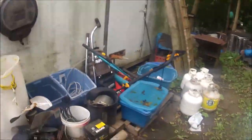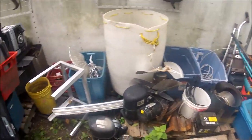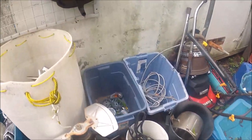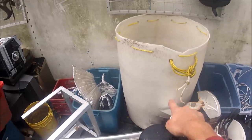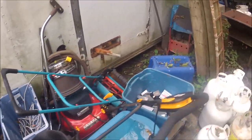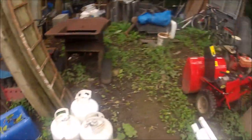And this is where I'm keeping a lot of my non-ferrous stuff right now. There's motors and the batteries, aluminum. Using this thing for aluminum now. And a bunch of extrusion down there. Yep, it's good.